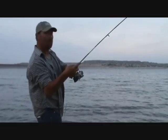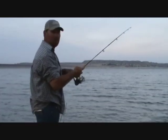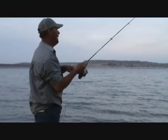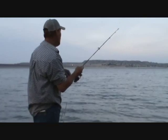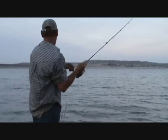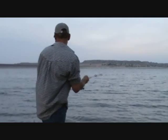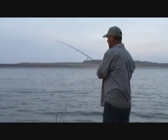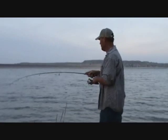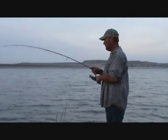Yep, fish on. There was a slight tap, and then it took it. It feels like a bass jumping out of the water. Kind of a tail of a bass. Walleye like to stay below the surface. So we catch a lot of walleye doing this. We catch wiper, we catch bass, using the same technique. When the bass spawn's on in mid-May, late May, you get some nice fat bass.